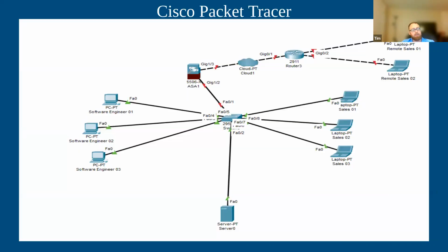So number one, I said that we're going to create the network infrastructure. This is Cisco Packet Tracer, which I was kind of mentioning. It's software that professional network engineers use. So I'll kind of take you through the process here. So the cloud, this is where the internet comes in. And so, like I said, the sales team is going to be set up a little bit different from the software engineers, where the sales team are going to be able to remote connect in. And they're going to be able to do that using their virtual machines.